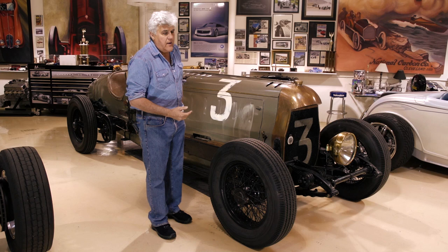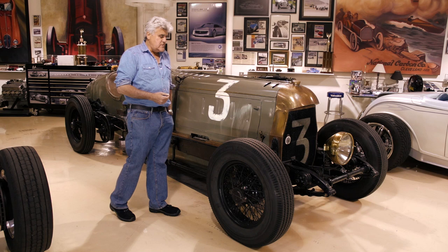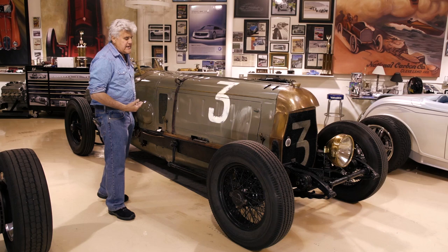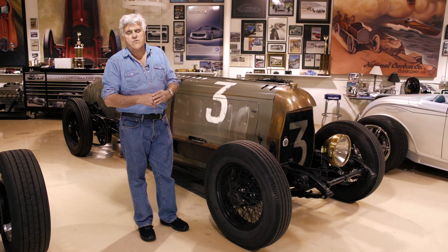There was a gentleman back in the day who really liked that car and wanted to build his version of it. He tracked down one of the engines, and he built this car. He later got in an accident. The car was wrecked. It was thought lost for many years. Then it was discovered by our friends at Persang. Now, you've heard us talk about Persang in Argentina. They're the ones that did that fantastic Alfa Romeo.